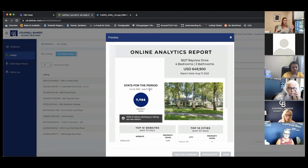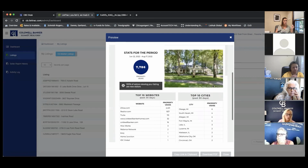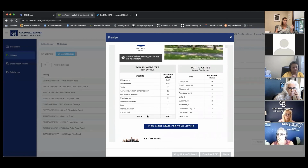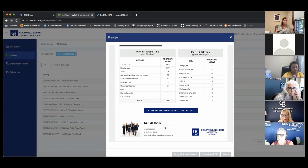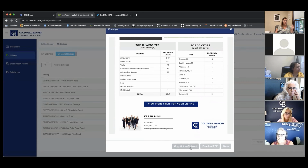It gives them the stats for this particular period, which will always tell them what that period is, brings in a photo of that house from the MLS, and then gives them their websites and where those are being viewed from in the cities. Always going to be branded to the agent and always going to be branded to the correct DBA. So you can choose again to copy that link. So you can send it in link format, or you can download a PDF.